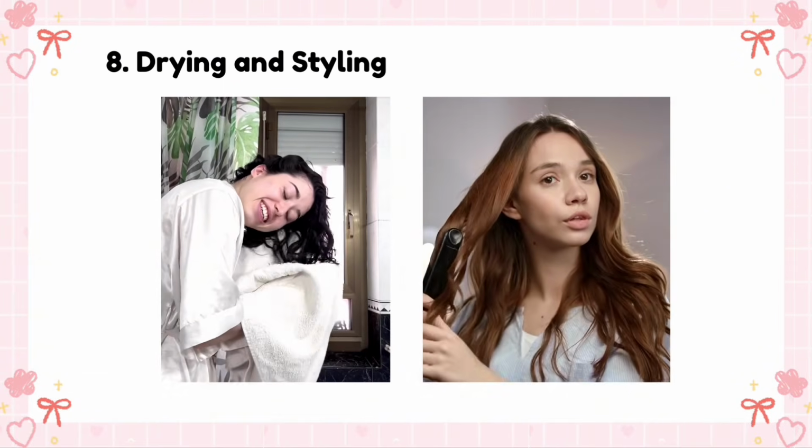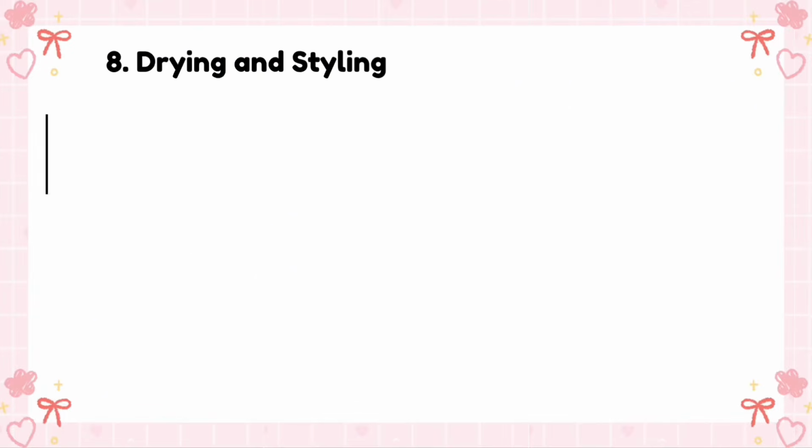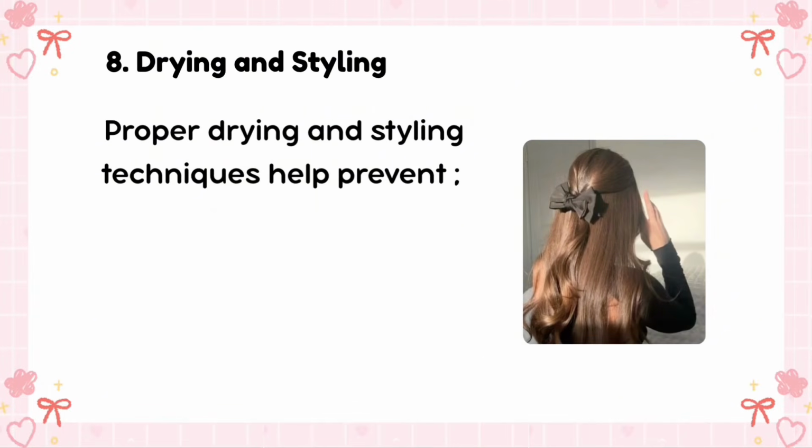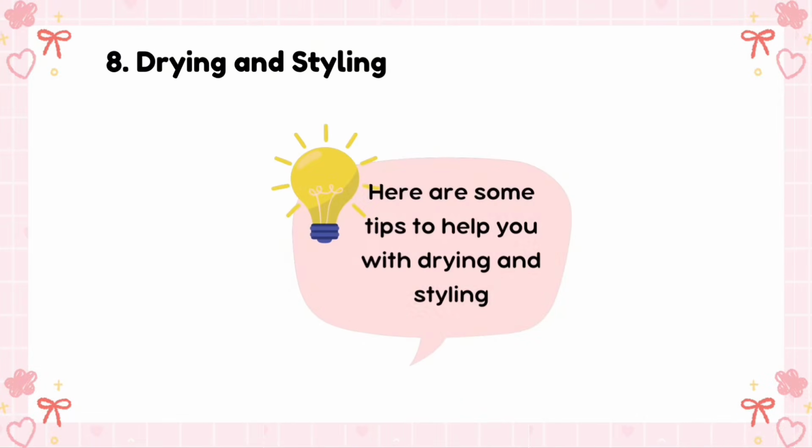Drying and styling. Drying and styling are crucial steps in any hair care routine, as they can greatly impact the health and appearance of your hair. Proper drying and styling techniques can help prevent damage, frizz, and breakage, while also enhancing your hair's natural texture and shine. Here are some tips to help you with drying and styling.